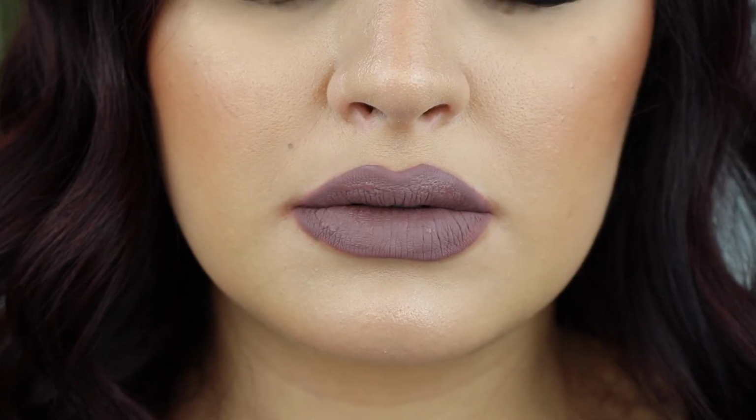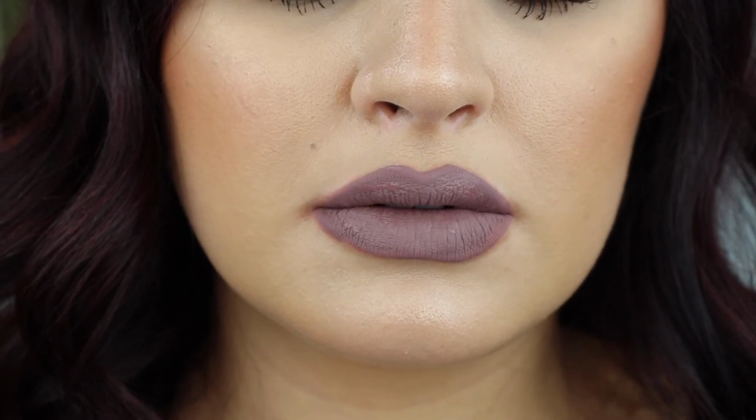This one is a newer one for me. I didn't think I was gonna actually like this color. I bought it on a whim, and I was like, you know what? Let's step out of the comfort zone. Let's try it. I've always wanted a grayish purple liquid lip, and I actually really like it a lot. It's definitely one that I don't know that I would wear with a very heavy eye.